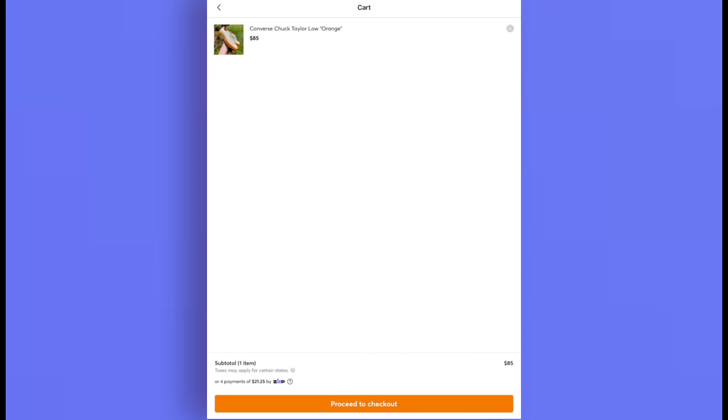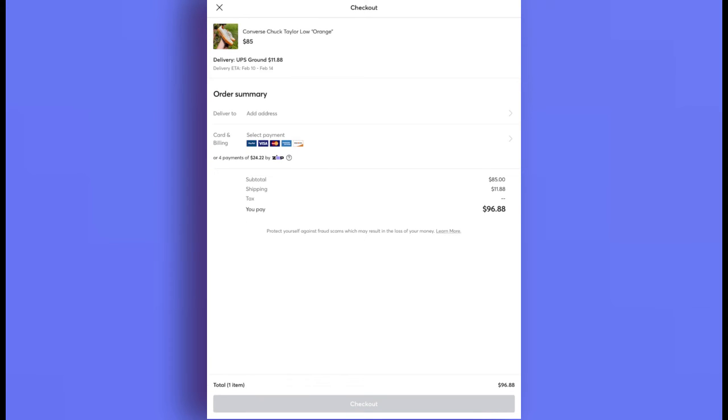From your cart, if you decide to remove an item by tapping the gray X to the right of the item, it'll still be in your likes tab if you want to purchase it later. So once you find something you love and you've added it to your cart, you can make it yours by completing the checkout process. So once you're ready to check out, you'll just follow the prompts and then fill out your billing and shipping information.